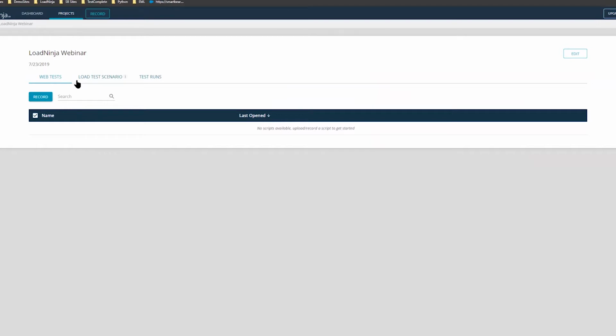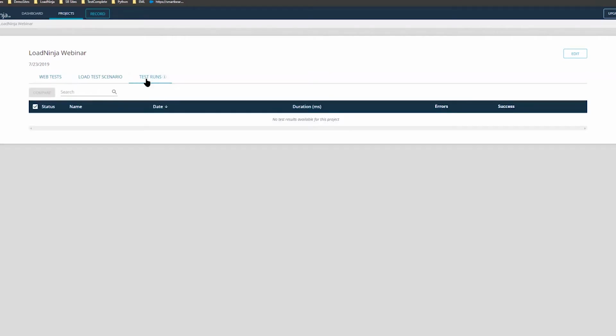So at the end of the day, once we have all of those transactions in place, we want to set up some sort of configuration file where we'll designate how many concurrent virtual users we want to run in a load test, how long we want that load test to run. This will be done in the load test scenario file. And then once this is run or executed, either by a tester clicking run here within LoadNinja, or by integrating with our CI/CD tool or the pipelines, the results will be seen here in the test run tab.